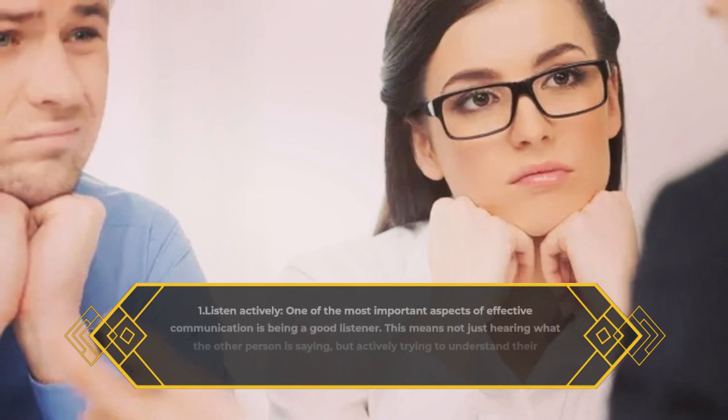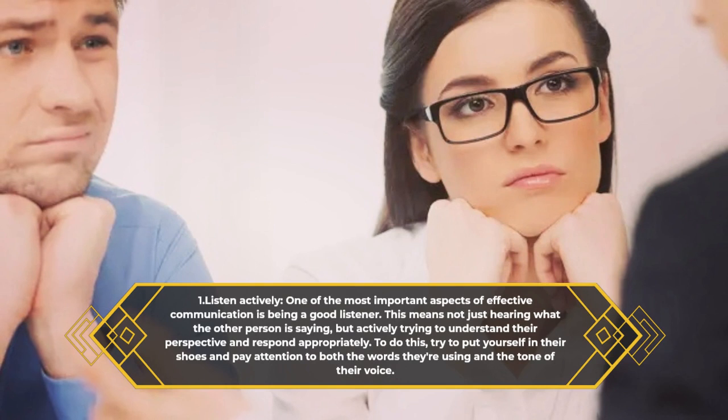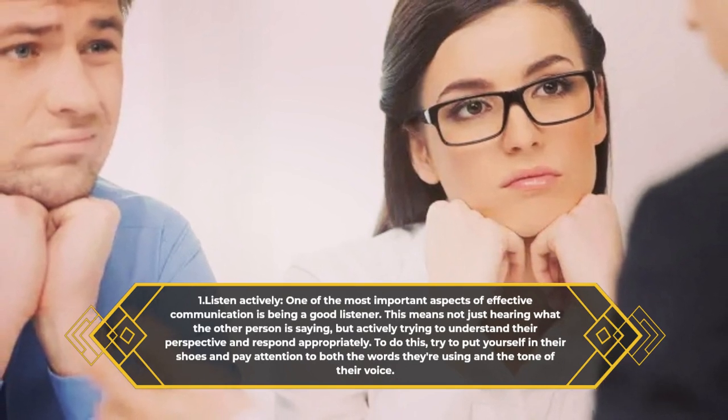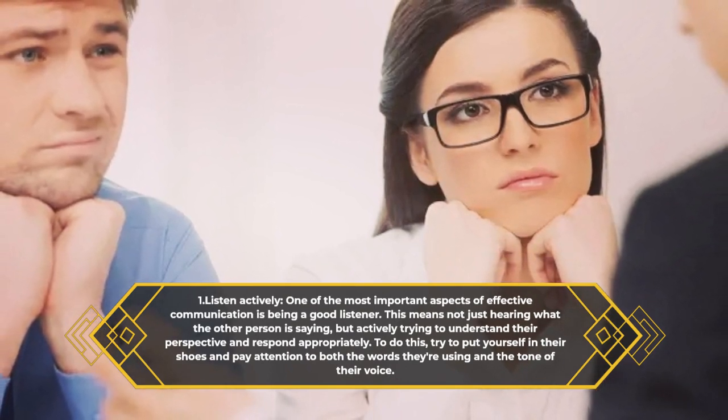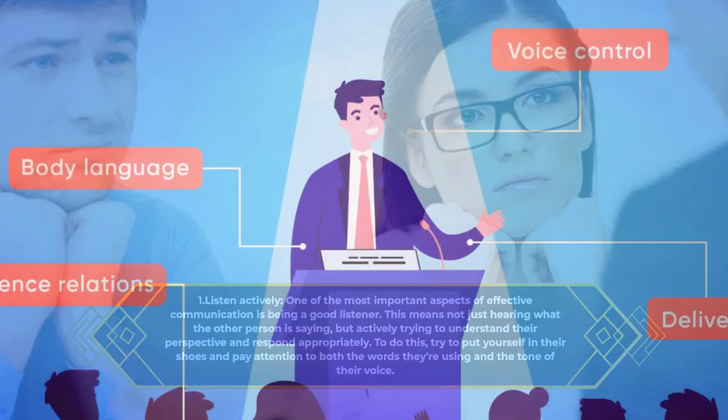1. Listen actively. One of the most important aspects of effective communication is being a good listener. This means not just hearing what the other person is saying, but actively trying to understand their perspective and respond appropriately. To do this, try to put yourself in their shoes and pay attention to both the words they're using and the tone of their voice.